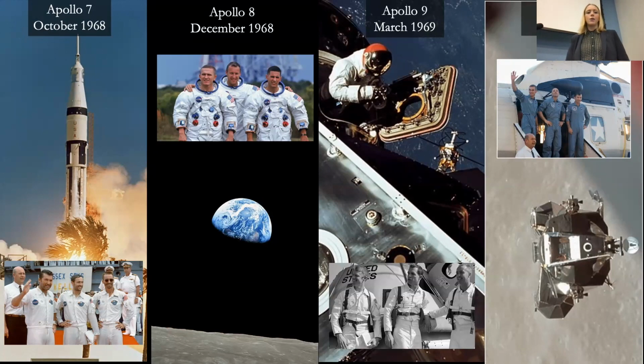And then we have 9 and 10, which are also missions to test out the hardware. 10 was considered a dress rehearsal mission. So it went through much of what ended up happening on Apollo 11, the first lunar landing mission, which we'll talk about now.